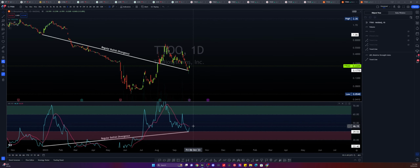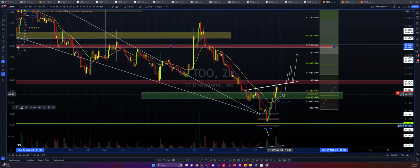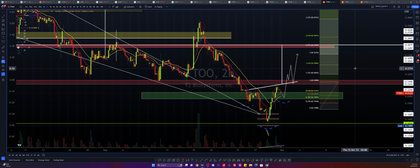We'll get the daily time frame to reach up to 46%, which would then line up with our short-term upside, right? Either to the 1.272 and the 1.618. Honestly, what I'm seeing here is that we could face the higher likelihood at the 1.272 at 2603 before a pullback into this area of 2343, right?